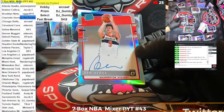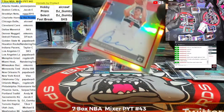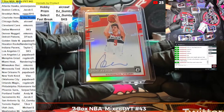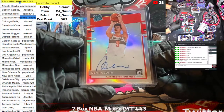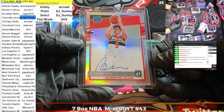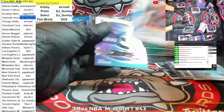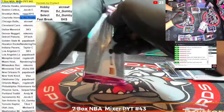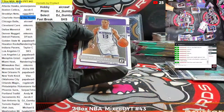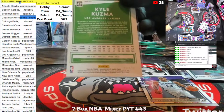And what a nice auto here. The holo Denny auto. That's for Bill. Hawks 94-11. A nice one there. Dort, Adebayo, a Woodard, and a Kuzma velocity. Kuzma to 79 for the Lakers.